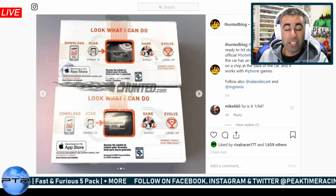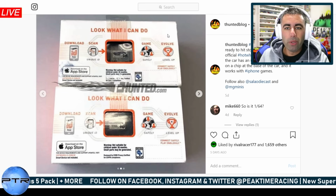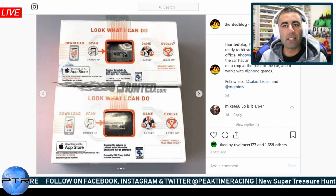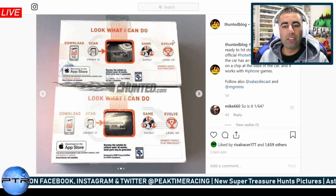Game safely, so obviously you're playing a game. I got a fly in front of me. What is this fly? Then we've got evolve and level up. All right, so buy your Hot Wheels ID car, download the actual app, scan your car, and play the game and level up. So that's basically it.